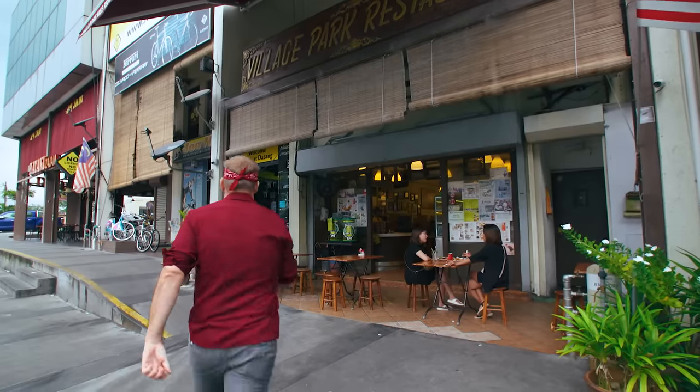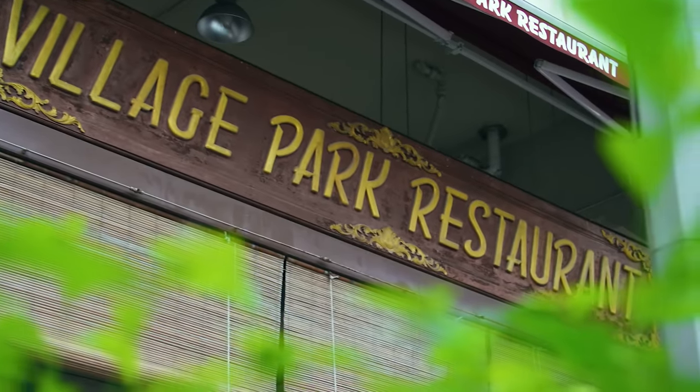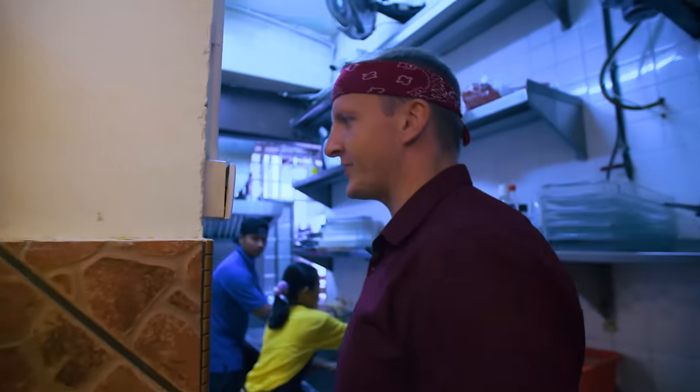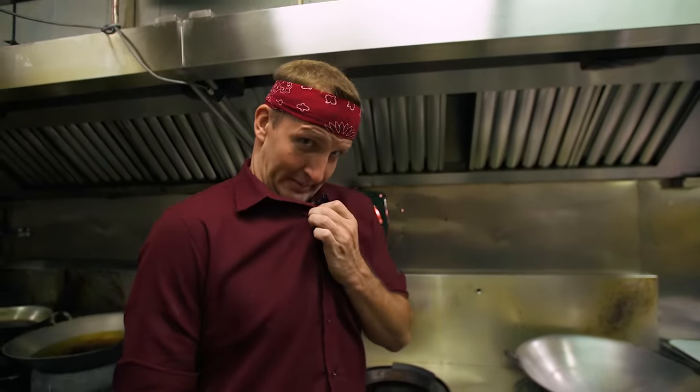This way, actually. And today he's taking me backstage to see exactly how it's done. Let's go. All right, we are headed into the kitchen where the magic happens, where all the secrets are. We're gonna turn out the fans. But I don't ever want to turn off my fans. I only turn on my fans. Do you guys know what I mean?